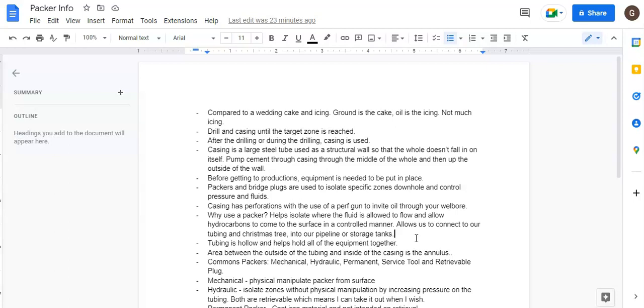Okay, so why use a packer? Packers help isolate where fluid is allowed to flow and allow hydrocarbons to come to the surface in a controlled manner. It also allows us to connect our tubing and Christmas tree into our pipeline or storage tanks. Tubing is hollow and helps hold all of the equipment together. The area between the outside of the tubing and the inside of the casing is called the annulus.